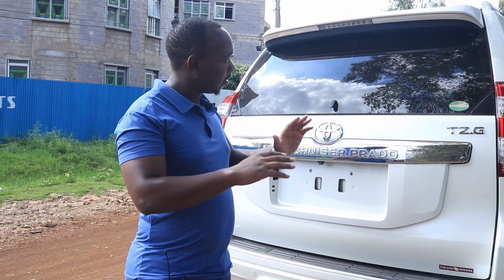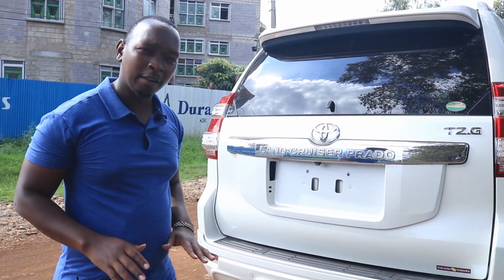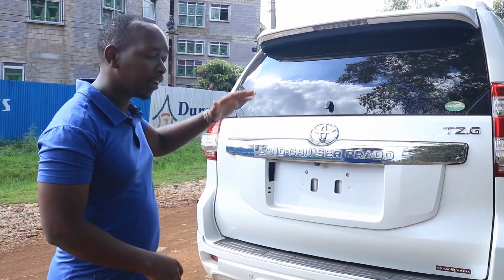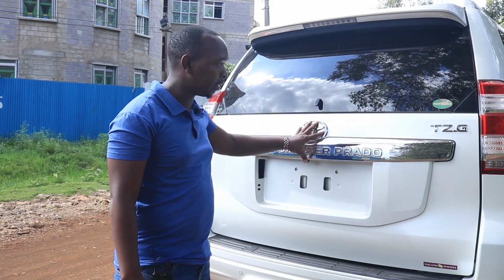So guys, this is just a comfortable car, and for those who want adventure and moving off-road, this is your car. I would highly recommend it.